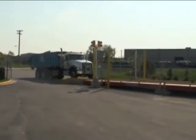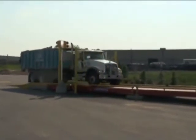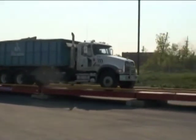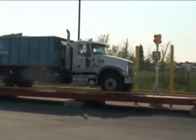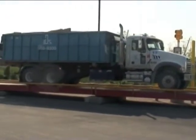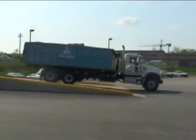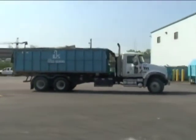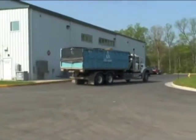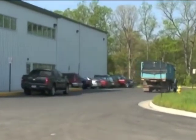All trucks coming in are weighed. With Speed Pass technology, no tickets are required. It's automatically downloaded into the customer's account. Upon leaving the scale, proceed around Broadrun to the appropriate bays around front.